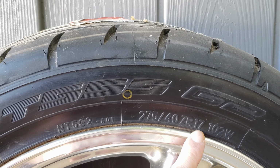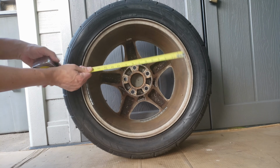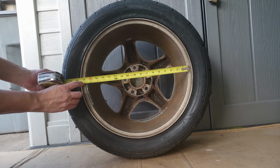Next we got the wheel size that the tire fits on, meaning that this tire has an inner lip constructed for a 17-inch wheel. And since these tires are tubeless, that lip seals the air in, so you want to make sure that's a tight seal between the rim and the tire.